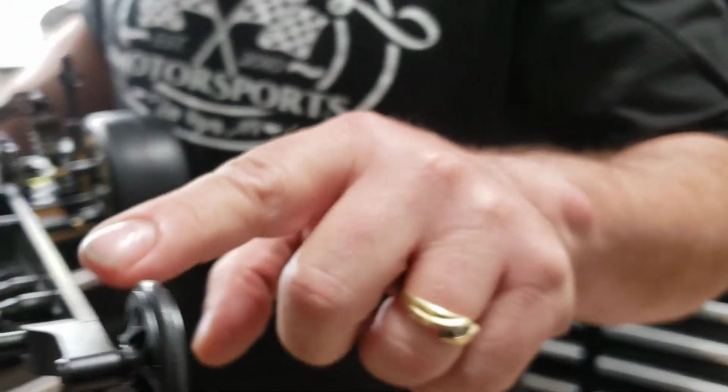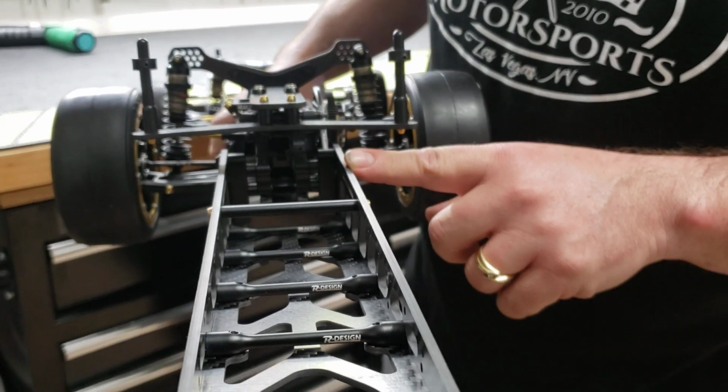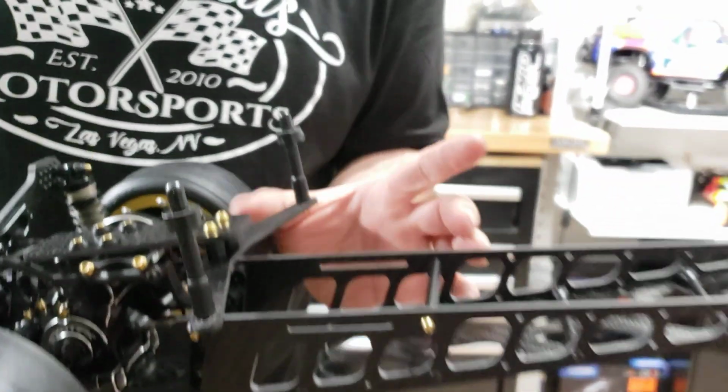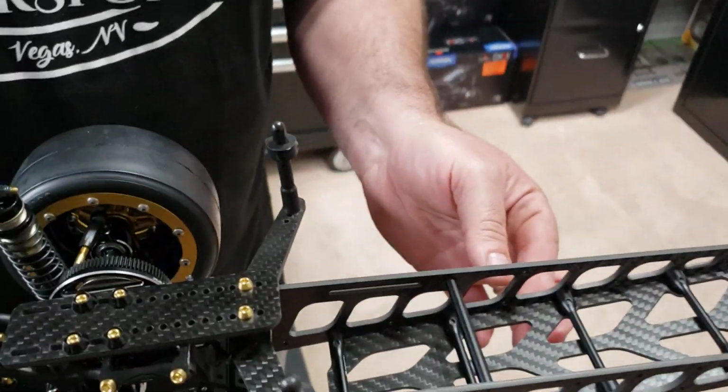All laser etched throughout the aluminum. Very, very stiff and durable. You can add a shock mount to the back. That is another part, and put more shocks on the back in the event that you need some flexibility and you just haven't thrown enough money at it.